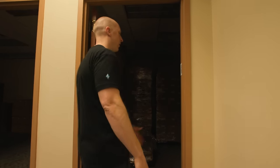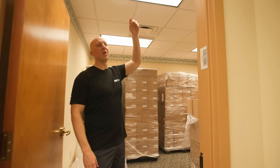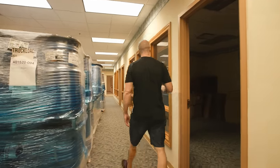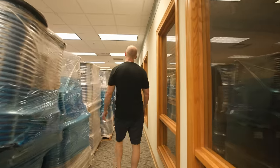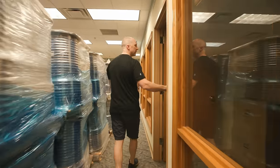And so all these offices will become big, we'll take the ceiling up all the way to 15 feet. All of this tile will come out, carpeting will come out. We'll do some sort of polished concrete or something like that. Same thing here, these offices are coming out. And this will become, I think it's roughly 7,000 square feet of warehouse space.